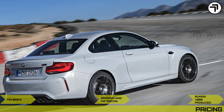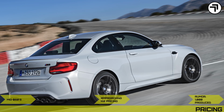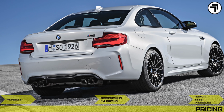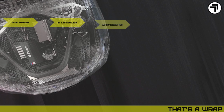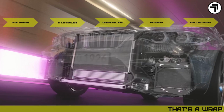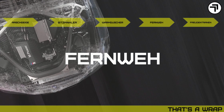You've got a car that's probably going to depreciate very little, and actually, after just a few years, it might actually appreciate like other vehicles of this kind of limited production run nature. Now the big moment. Let's see where this car lands on the Radiqul review board. It's definitely not a Sitzpinkler or a Warmduscher. It's the kind of car that you want to drive. You might not want to own it, so it's a Fernweh. You want to enjoy it, drive it.